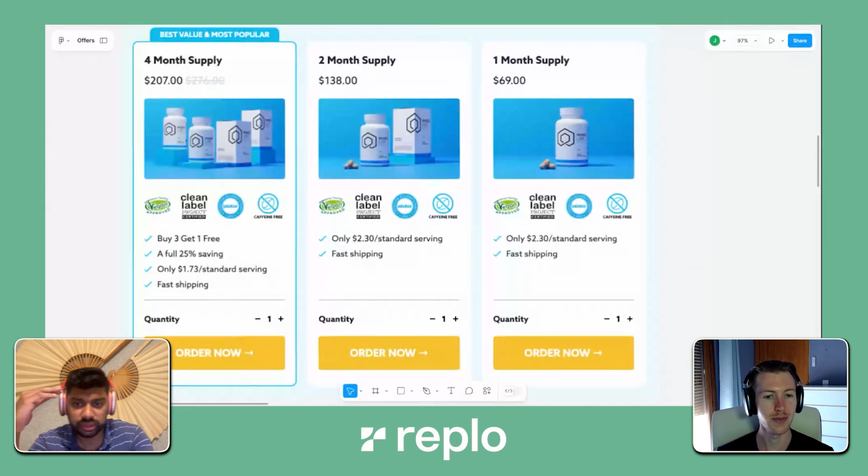I would imagine on mobile, these are stacked as well. So the first thing they're going to see is best value, most popular. It's the 4 month supply, and you've got to scroll further down. Yeah, some might say it's a dark pattern. I think it's actually a pretty effective thing to test. It's not that hard to test either.